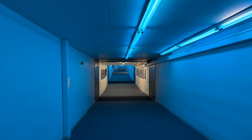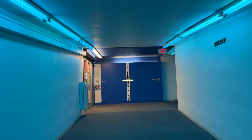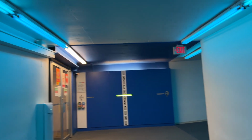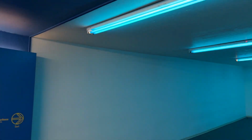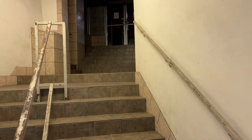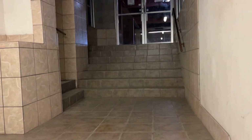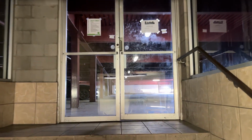Here we come to the blue section of the underground, where I found a very creepy elevator at the end of this huge hallway. That's a private building. This is public. So you go up these stairs into this very creepy looking parking garage.